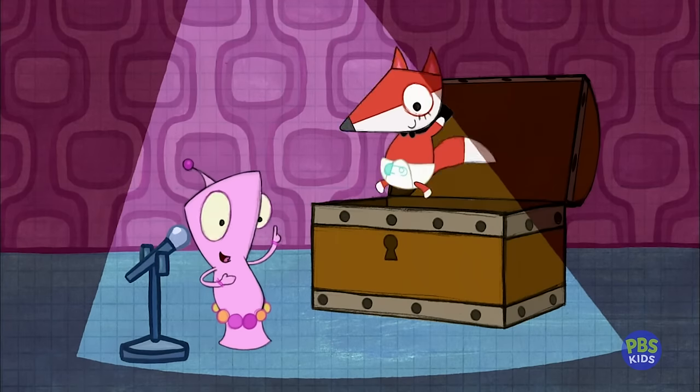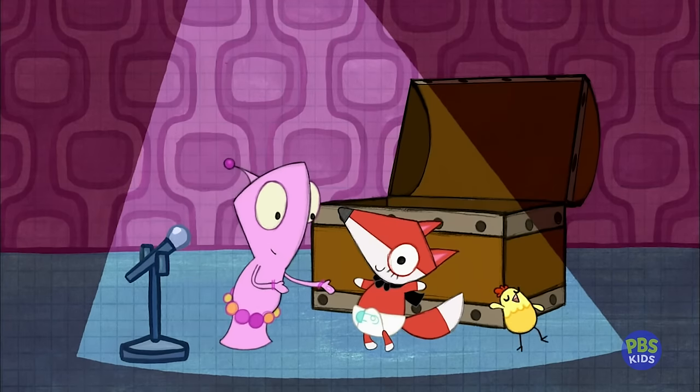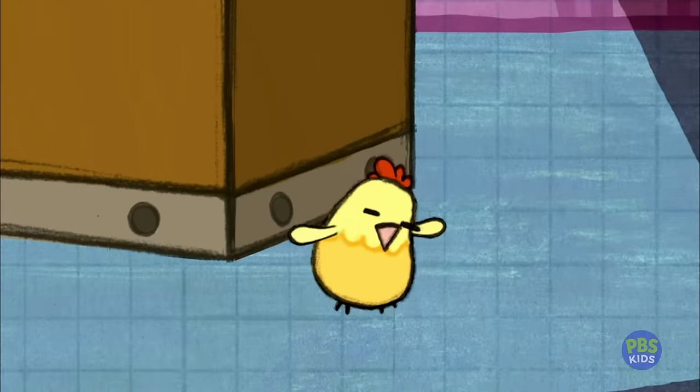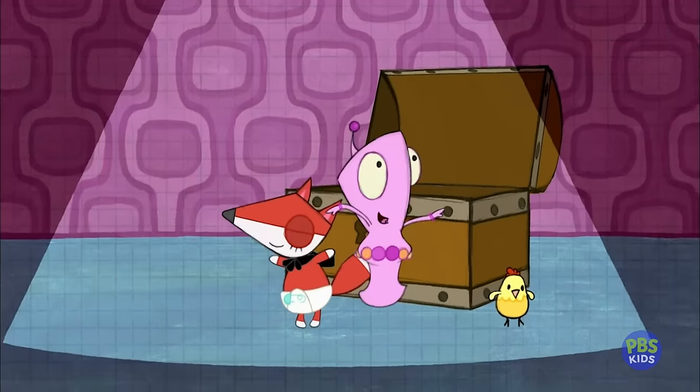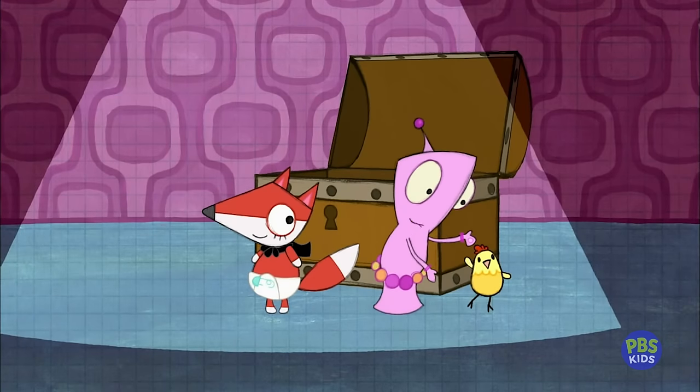Presenting small, smaller, smallest. Small, smaller, smallest. I'm small, you see, but he's smaller than me. This little chick is the smallest of the three.